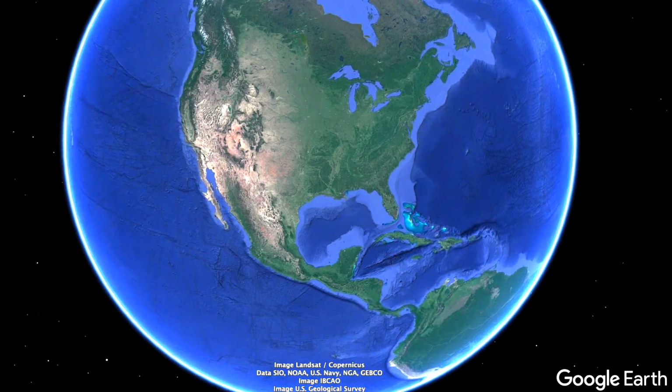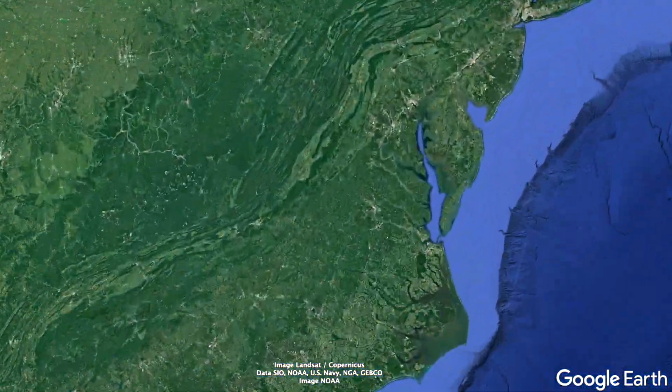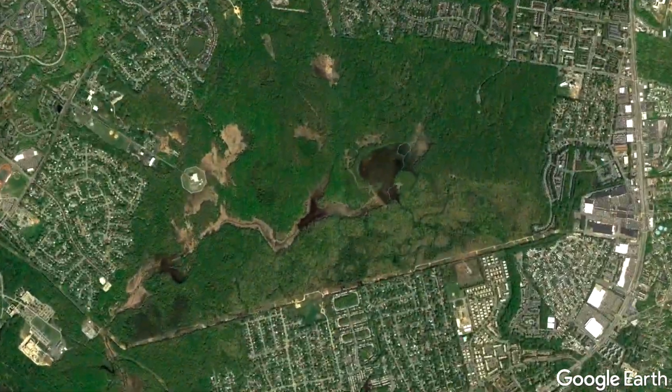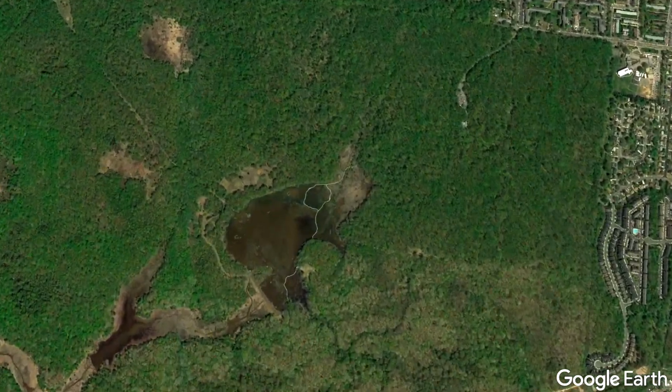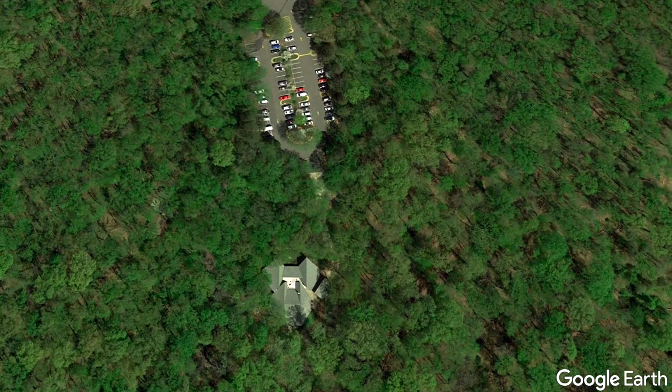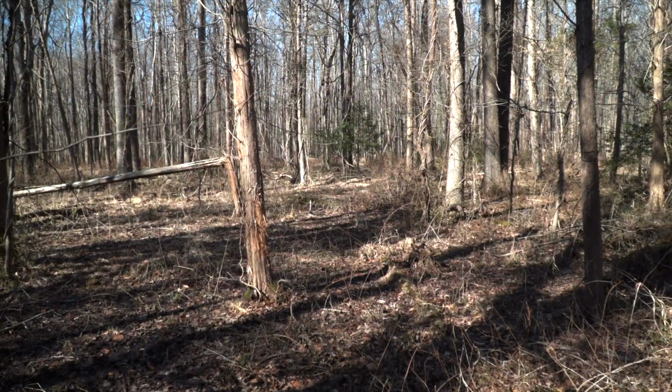This week, we journey to Huntley Meadows Park, a 1,500-acre expanse of woods and wetland. It's only when you enter Huntley Meadows that you realize how massive a park this place is.